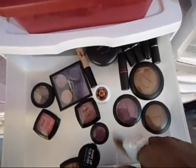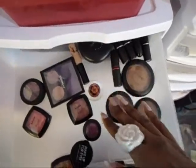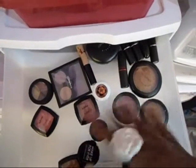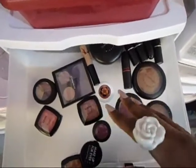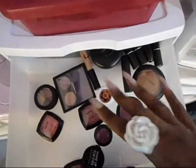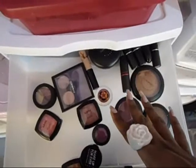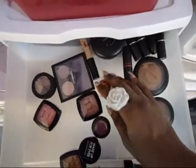Let's see, next we will go to my MAC eyeshadows. So just to let you guys know, I'm not into MAC eyeshadows. I wish I'd never bought any. I don't think the color payoff is worth the price. I think that drugstore eyeshadows have been working pretty well for me, and these are just not worth the money, and I barely ever use them.